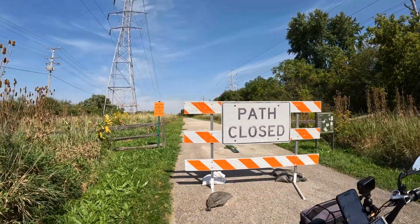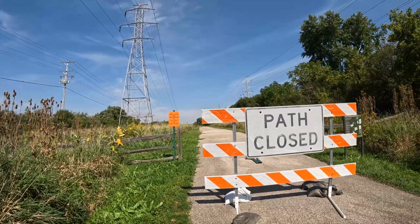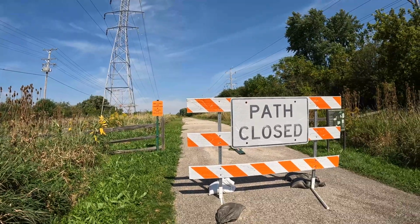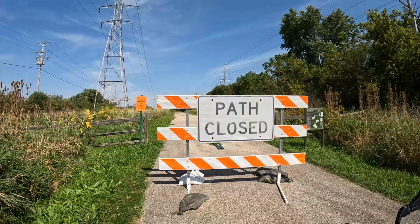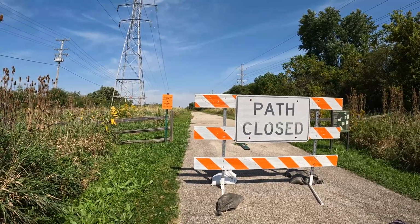So back to this side over here, area closed for construction, not safe for public access. I was really hoping that this would all be done. I mean, this has been going on over a year at least, to my recollection. But yeah, we're just gonna head on this way and see how bad it is.